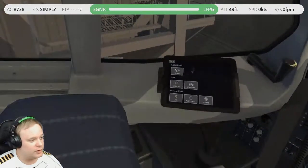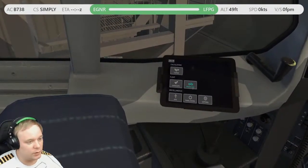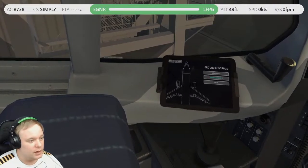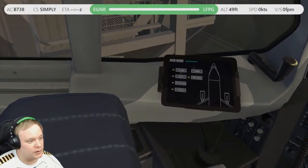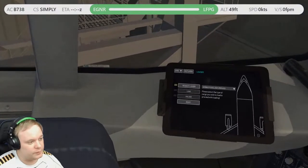So look, it's going to be pretty interesting. So what we're going to do first, you're going to come into your little tablet here, and you want to go to ground operations and ground services. Okay, so we're going to want to connect our external power, and we want to go get the loader.